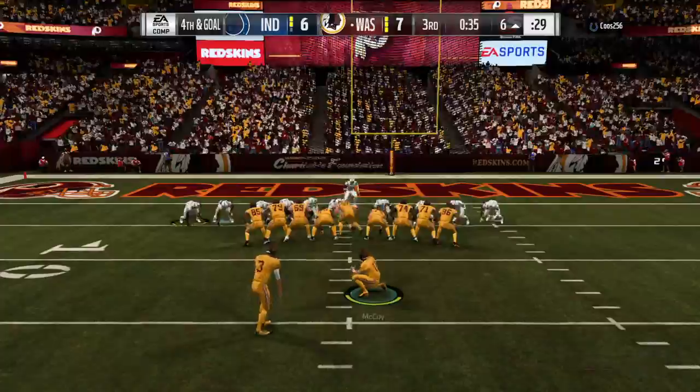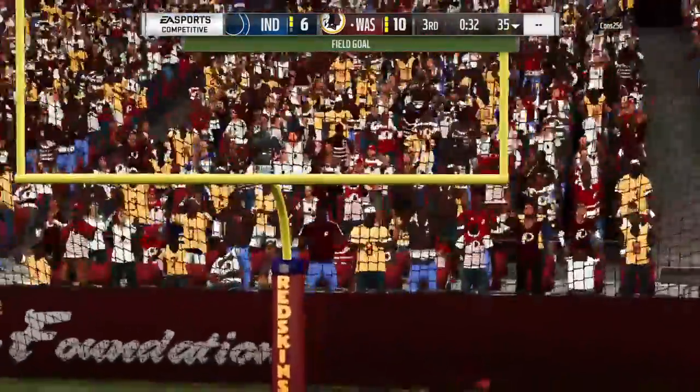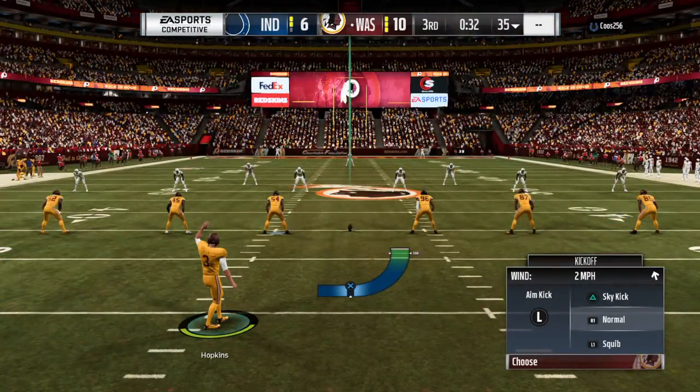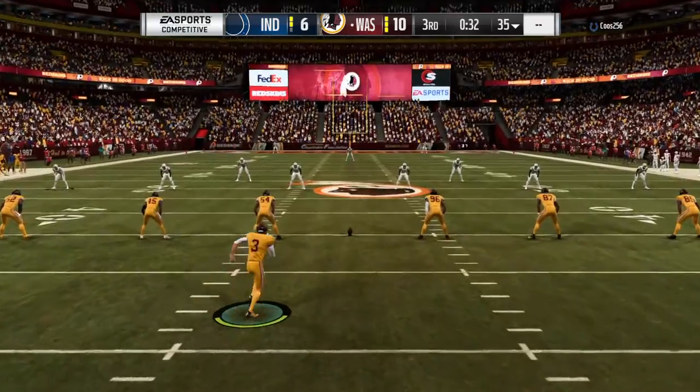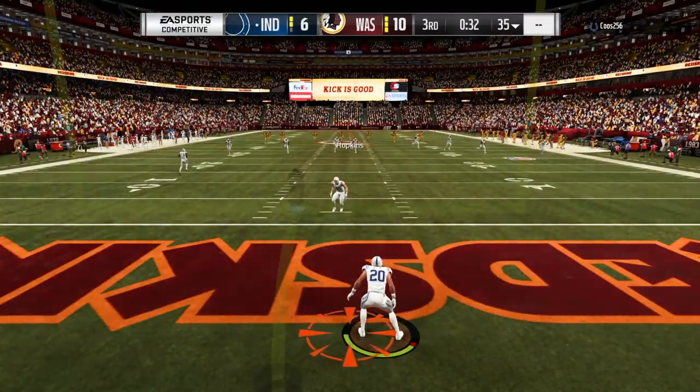From the left hash, a chip shot here. And Hopkins' kick is good. And they bump the lead up to 4 now at 10-6. Well, looking at it from a defensive perspective, that keeps the deficit very, very manageable. You know, all things considered, not a bad job on the defensive side.